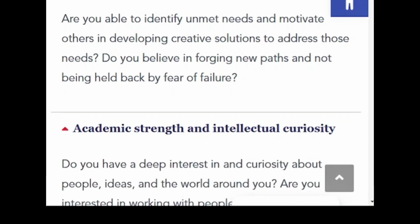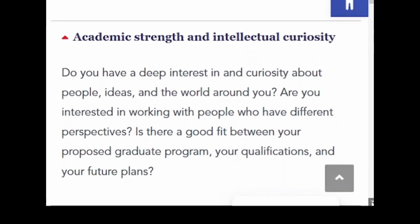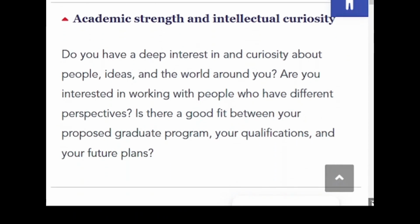Academic strength and intellectual curiosity. Do you have a deep interest in and curiosity about people, ideas, and the world around you? Why do you want the scholarship? What are the things that you are curious about? What are your academic strengths? What are your academic excellence? Like, are you interested in working with people who have different perspectives? Do you have culture shocks?